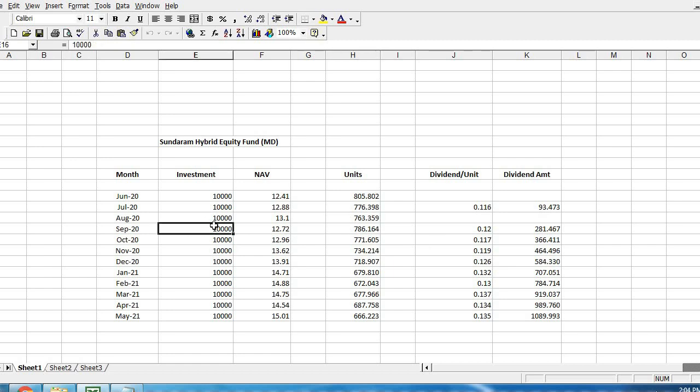In September, the NAV was 12.72, and 786 units were allocated. The dividend ratio was 0.12. So only the units held till the previous month would be eligible for dividend. So the dividend amount will be 0.12 into the total units from the period June to August, which comes to around 281.461. Like that, I have calculated for each month.